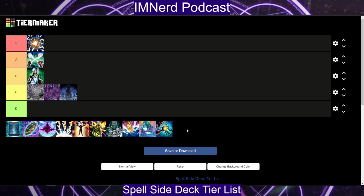It can be tributed for Caius, it can attack over a monster and then tribute for Caius. It can just do a lot. Unless somebody cooks up a really good machine deck going forward, I don't really see this card being in too many side decks. Okay, Soul Release.